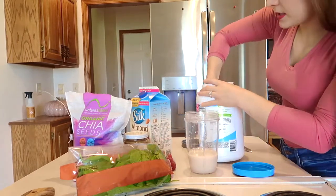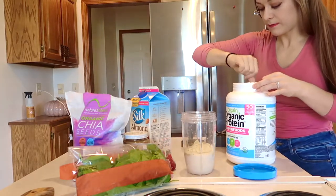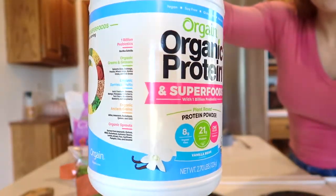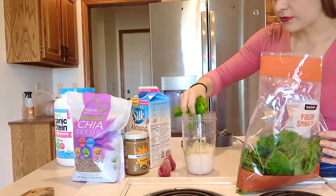So starting with protein, I use the organic protein. So I just use 2 scoops. And this is the vanilla bean. So this is what it looks like with superfoods, and it is the vanilla bean. And I get this from Costco. My green of choice is spinach. I'm just gonna add a handful of that.